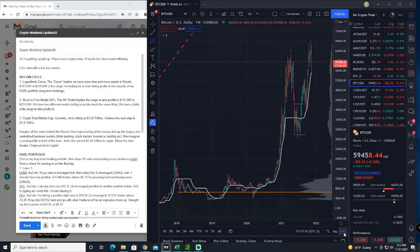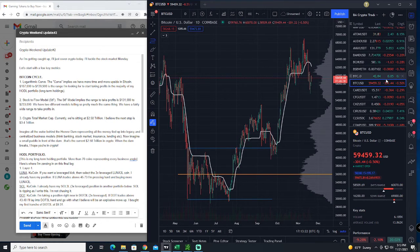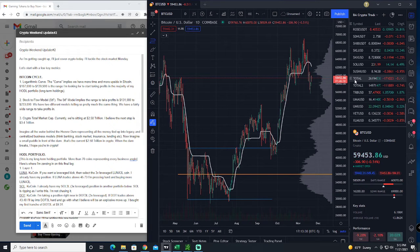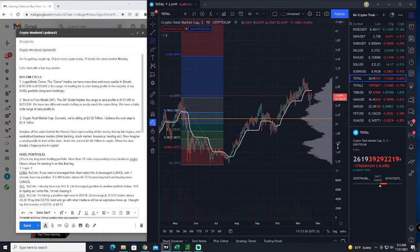Let's switch back to normal chart. Let's go weekly, punch it back to a day time frame. Now let's take a look at the total market cap. All right, so if we were to extend this line over right here, we would see that all I did was just take a measurement from the high market here all the way down to this low, the first big pullout, and then plotted a projection.